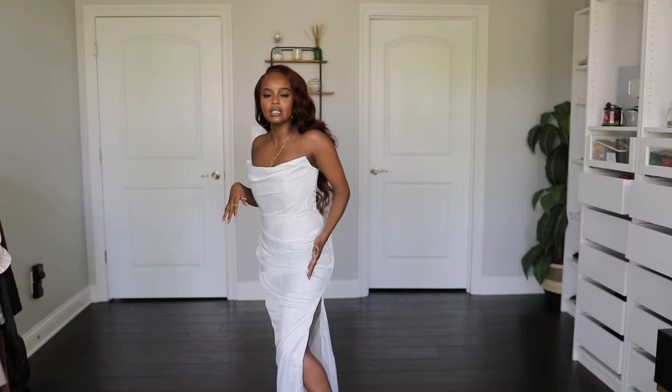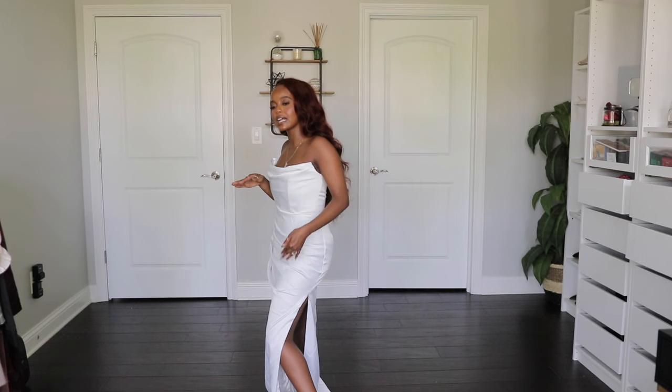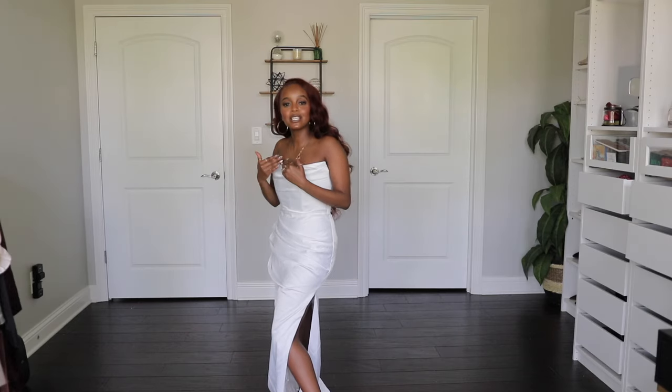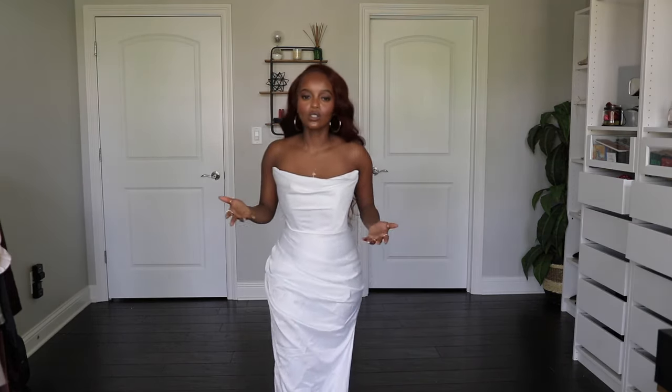I do love the off-shoulder vibe. I am an off-shoulder type of queen. Love showing my shoulders off. That's just my type of vibe. And we got that random slit on the side, but we do love the fact that the slit is not too high. And when I say we, I hope we all love that. Because I love the fact that it doesn't have a high slit, because you want to also look a little bit classy at the same time.